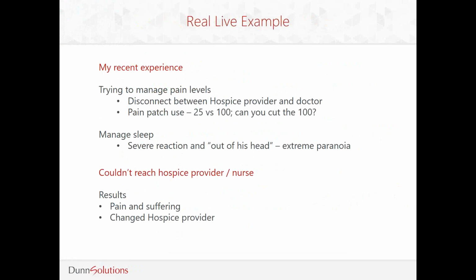Well, he doesn't really need 100, he only needs 50. Can I cut the 100? Can I put 2 25s on? We couldn't get those questions answered. And then we also had to manage his sleep. He wasn't sleeping at night from the pain.